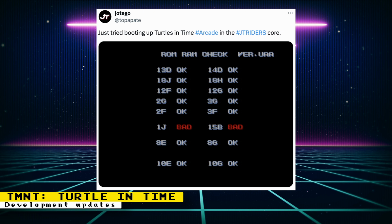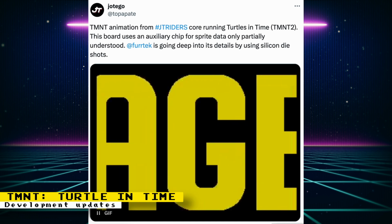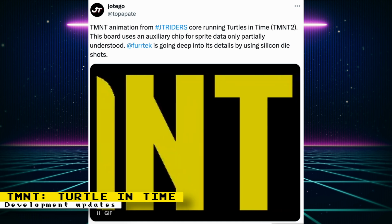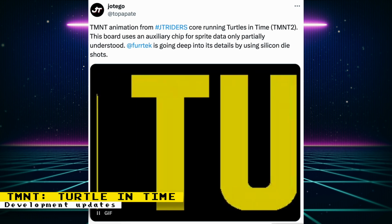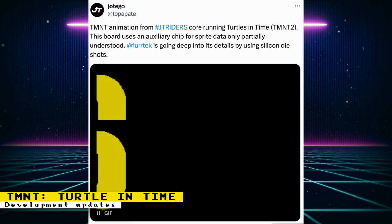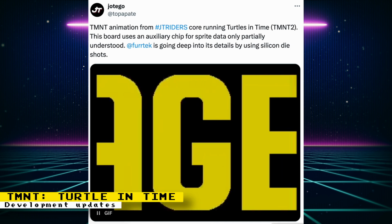Recently, Protego has been posting the progress of Turtles in Time for the JT Riders core, with the first post showing the game booting up to the self-test diagnostic and failing on the memory checks. Another post showed the Teenage Mutant Ninja Turtles animation on the intro scrolling in the core. One thing holding back development is an auxiliary chip for sprite data that is only partially understood. QMTech, who brought us the core for the first Teenage Mutant Ninja Turtles arcade game, is using silicon die shots to better understand this chip.